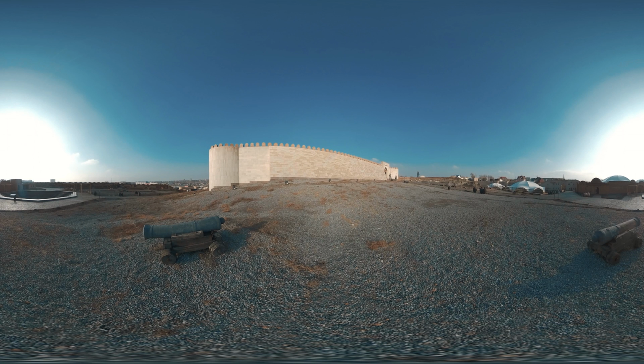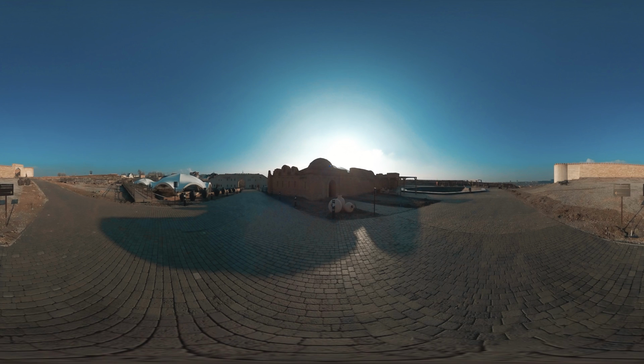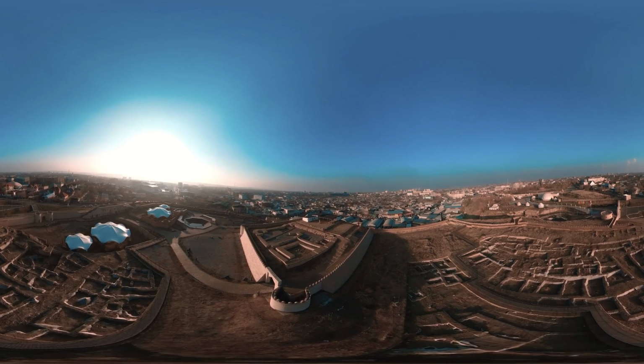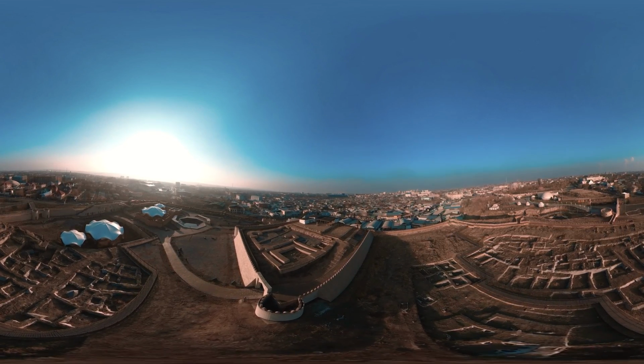Shahristan was surrounded by city walls, behind which there were rabads, handicraft, and commercial suburbs. The history of this place stretches from the settlements of the Bronze Age to the developed modern metropolis. But this is only part of its legacy, the continuation of which will be seen by our descendants.